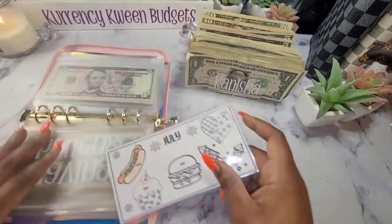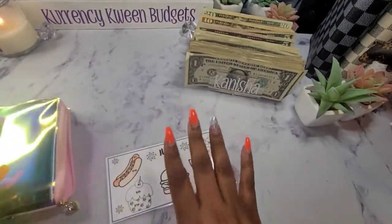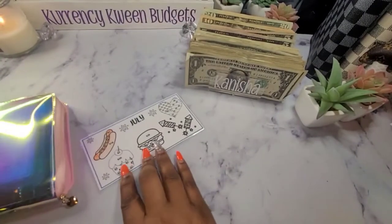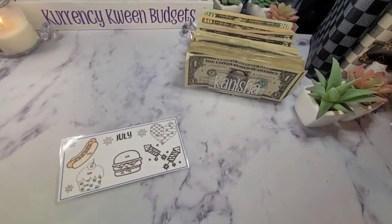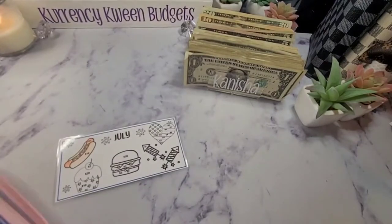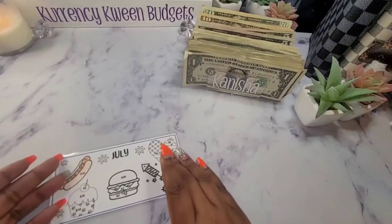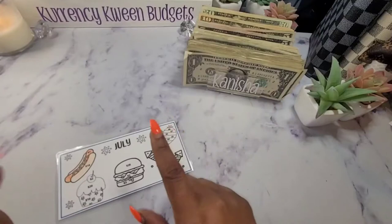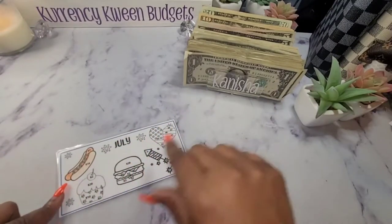So I know I got far behind on my savings tracker here, so we're gonna get all of this colored in. I'm just gonna set this to the side. Everyone knows for my July tracker, I am using this for my emergency fund. So we will get this counted and then we will color. And I think I'll count one by one and color each.